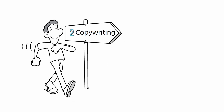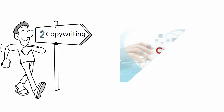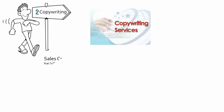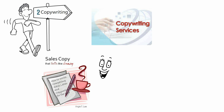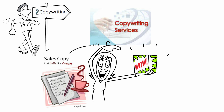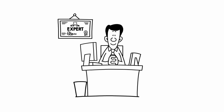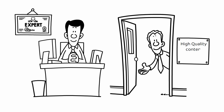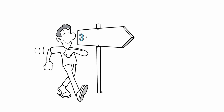Method 2. Copywriting. Another way to use ChatGPT to make money is by providing copywriting services. ChatGPT can help you write compelling sales copy, product descriptions, and even website content. As a copywriter, you can charge clients for your services and use ChatGPT to help you deliver high-quality content quickly and efficiently.